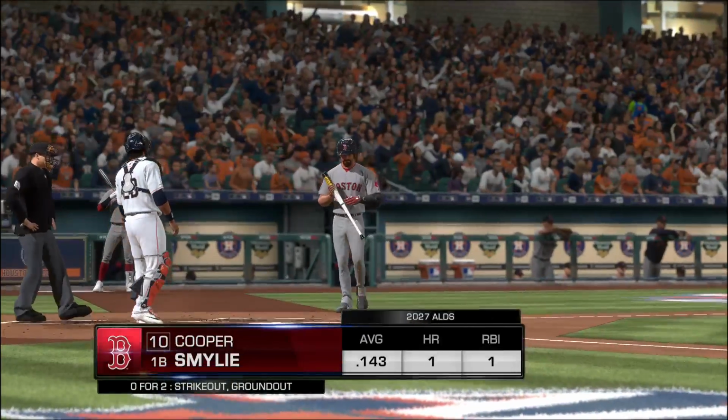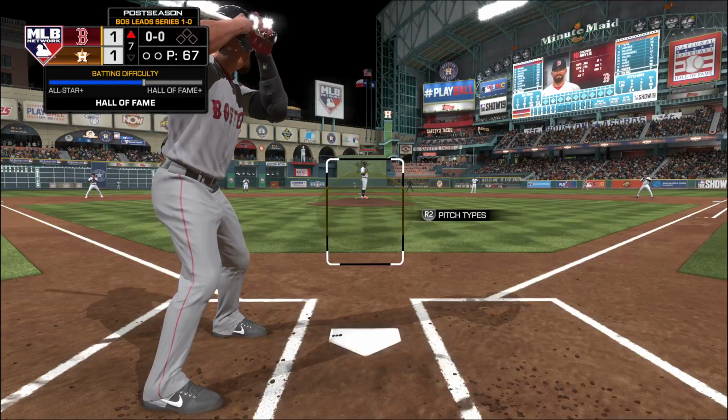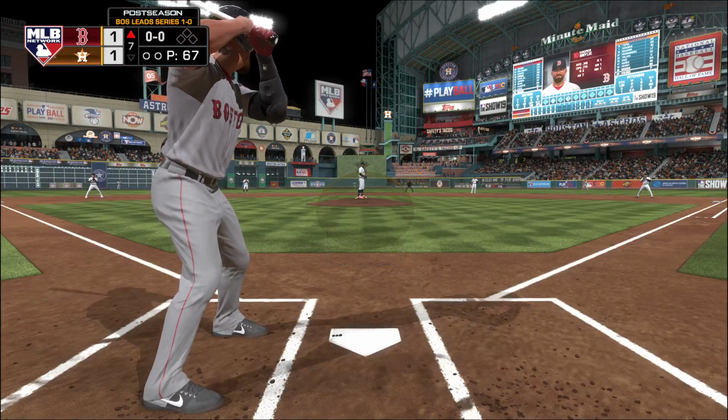Now batting, Cooper Smiley. And guys, 7th inning already. Hey, I'm not complaining, but this one's been flying by. Yeah, I'll agree with that, Nat.